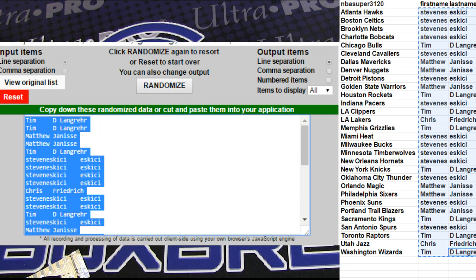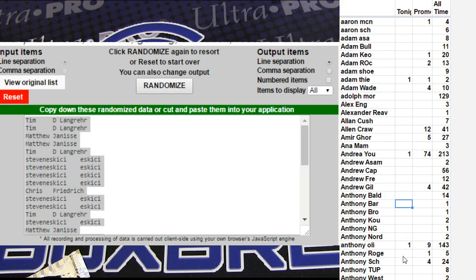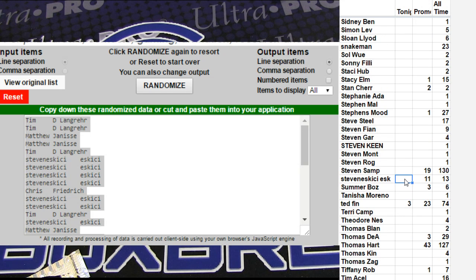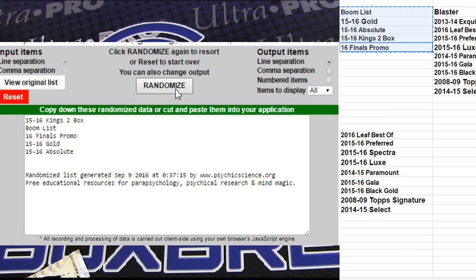1, 2, 3, 4, 5 for teams. Anthony got a second on the Knights. Steven, number 14, buddy. Alright, little BK Axon, 5 boxer. 1, 2, 3, 4, 5.